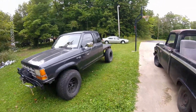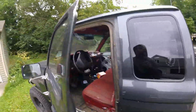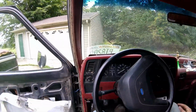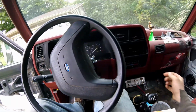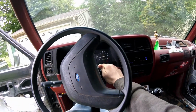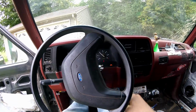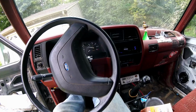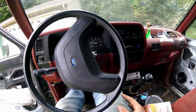But there she is, 1990 Ford Ranger. This thing still does start poorly, unless it's been warmed up already, but when it's cold. Also, another issue which I'm going to take care of is, notice there's no key in here. This thing runs without a key, so I'm going to take care of that problem sooner than later, but for right now, that's the least of my concerns, because I don't think anyone really wants to steal this pile of crap.